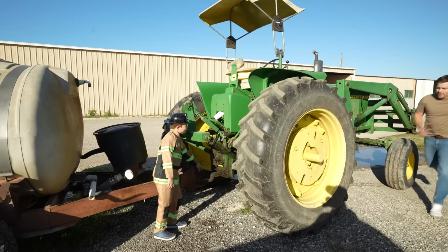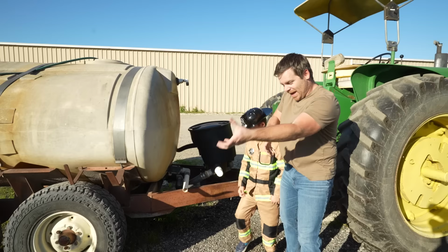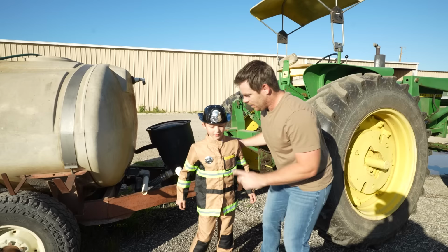Come on, Dad. Come on. Right there. Hudson. Yeah. Did you get it? You got it hooked up? Yeah. Perfect. So this trailer is full of water. It has a pump and a huge squirt gun so we can save everything on fire, right? Yeah, it's okay. Full to the brim. Full to the brim, ready to rock? Yeah. Fireman Hudson, let's go, come on.